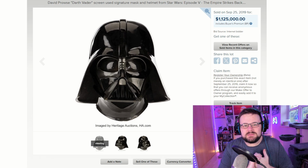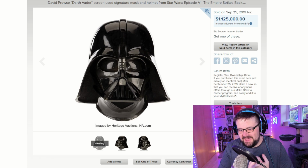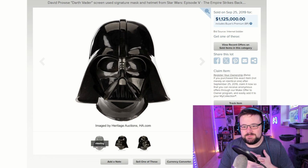$1.1 million. That is quite expensive. And I'm surprised that it is less expensive than the Y-Wing. I mean, yes, inflation probably is going to be taken into account. It's probably around the same price, but I would have thought an original movie-used Darth Vader helmet would be more expensive. Probably one of the most expensive items sold, but this isn't the most expensive Star Wars item auctioned off on this website.